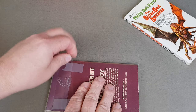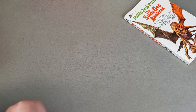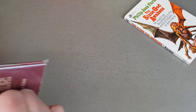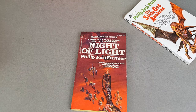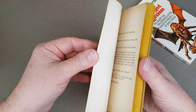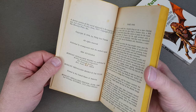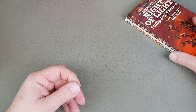Here's that other copy of Knight of Light. So I have ended up doubling up this one. But that's okay. It may end up in one of my swaps videos. Get it out of the bag there. Yeah, I think this is just the slightly later version from the one that we looked at. Berkeley Medallion Edition, 1970. Oh, this is the second from October '72. So I have got the first one there.